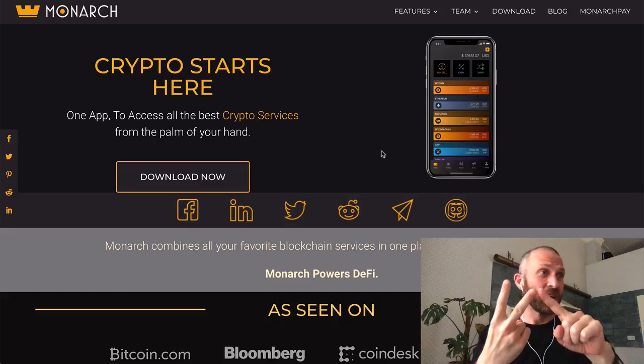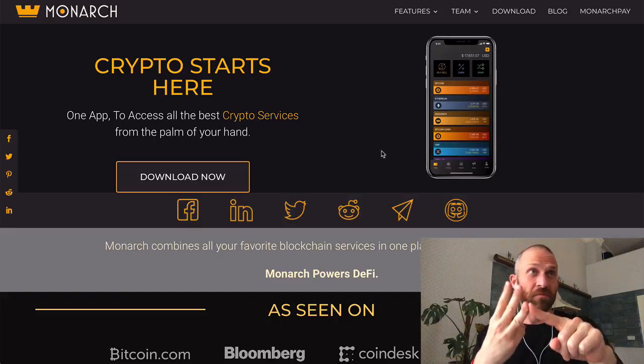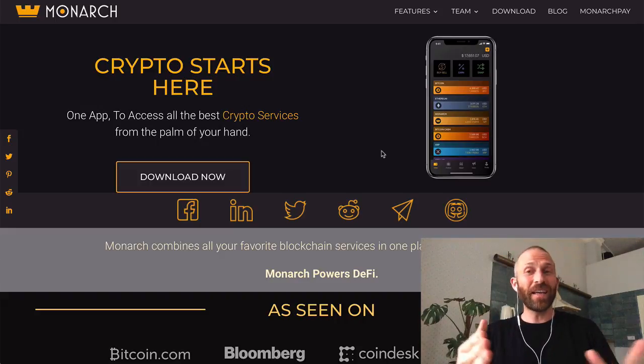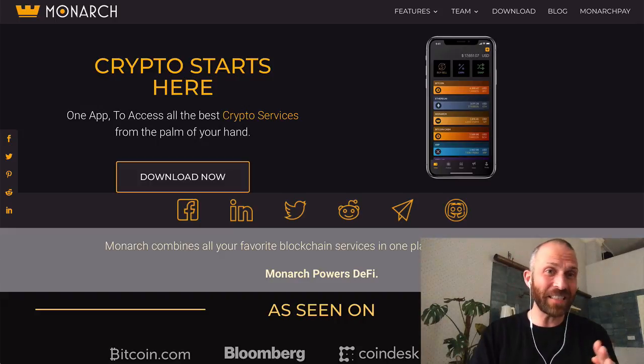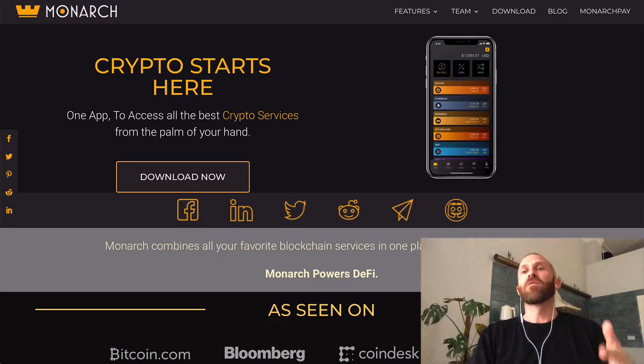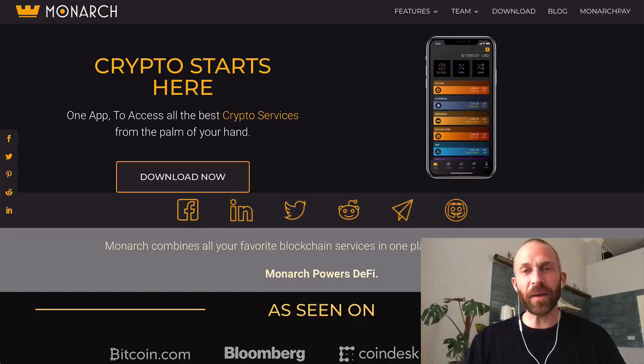disable Wi-Fi, turn off Bluetooth, and guess what? That's a cold storage device. And guess what? It's super duper safe. It's as safe or safer than Ledger and Trezor, because here's the thing. Monarch has a $100,000 hack bounty out there for over a year. Never been hacked. Somebody holds $700 million on a Monarch wallet. Still never been hacked.